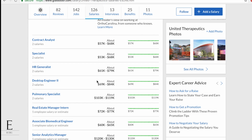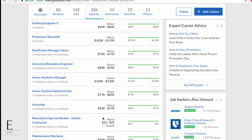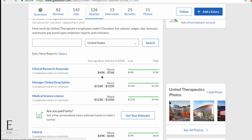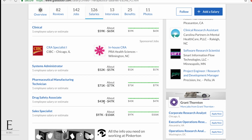Contract 57, 68, 53, 50, 61, 77, 52. Manufacturing coordinator is 23 to 25. Maintenance mechanic, 50 to 55. That's good. CRA is 69 to 76. That's good. Manager level drug safety. MSL, 133 to 145. They've got drug safety associate, which is 43 to 47.